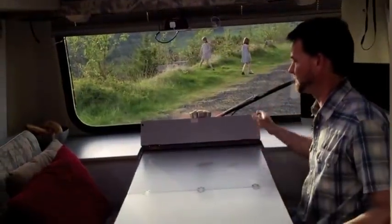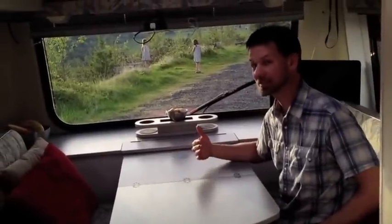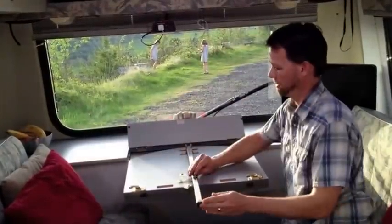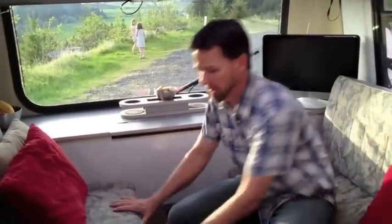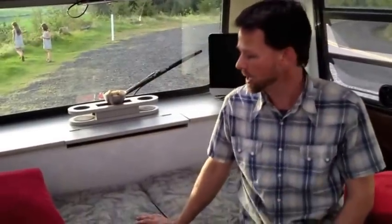And now we've got enough space for us to sit down and have a meal for 4 people. We've actually done 6 people here when we needed to. That folds back up, and so this is our living room, it's our dining room, and then come bedtime, it's our bedroom. We fold these down, and this makes about a full-size bed.